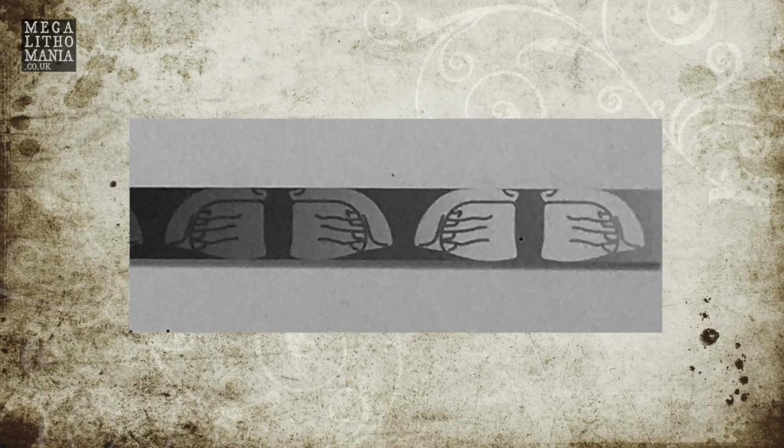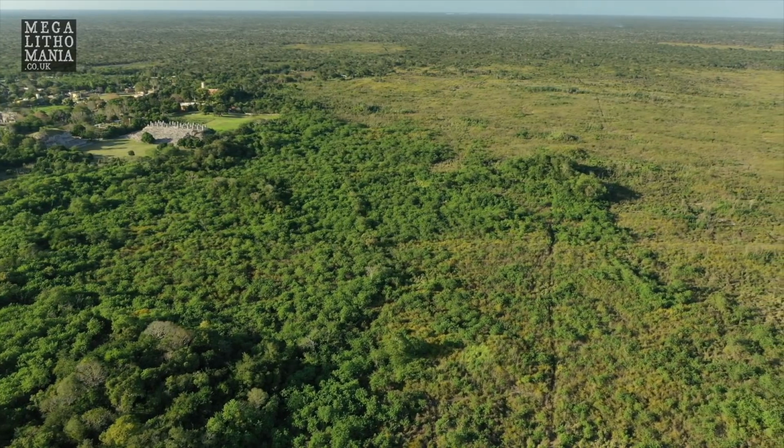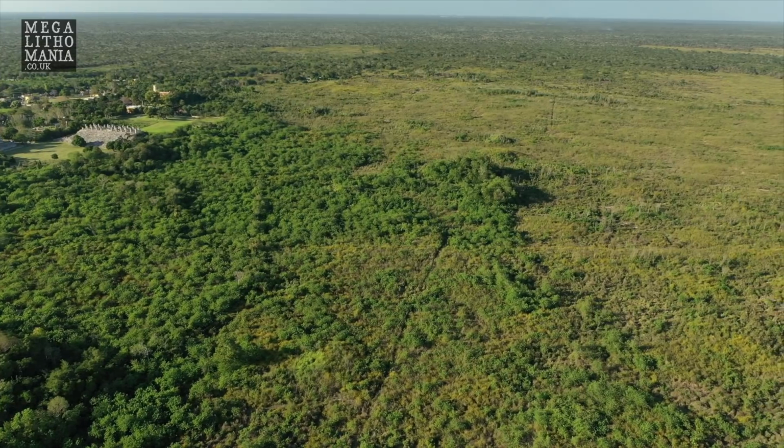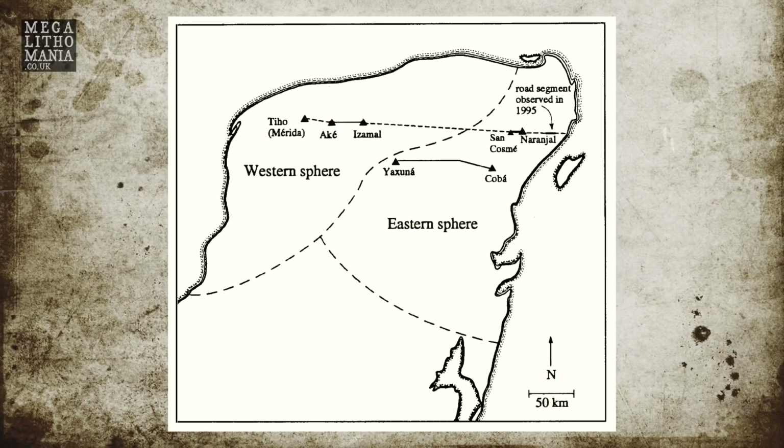So this could be an early reference to Tlaloc, or it could be like the giant myths, the sowers of thunder stories we find in Britain. Another feature of Aki is it had a system of paths, these sacbeob, that stretch for many miles in many different directions within the site and further afield. And there's one that leads all the way to Izamal, which is several miles away.